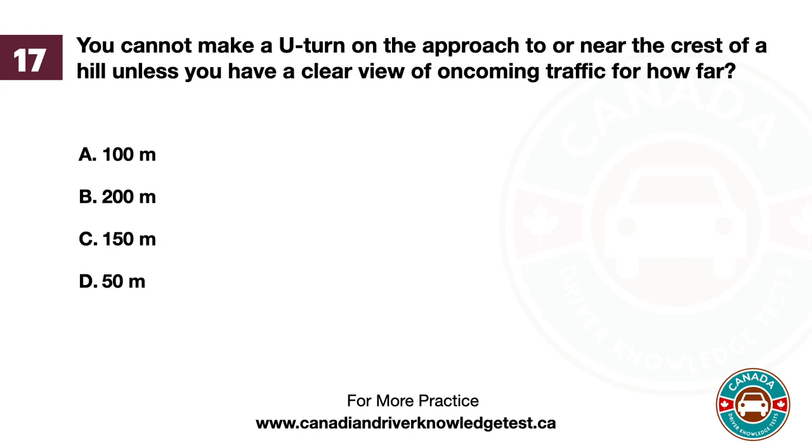Question 17. You cannot make a U-turn on the approach to or near the crest of a hill unless you have a clear view of oncoming traffic for how far? A. 100 m. B. 200 m. C. 150 m. D. 50 m. The answer is C. 150 m.